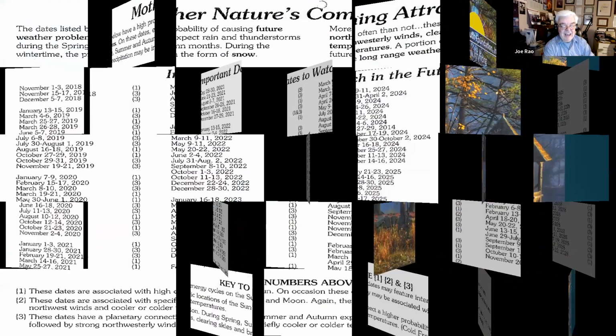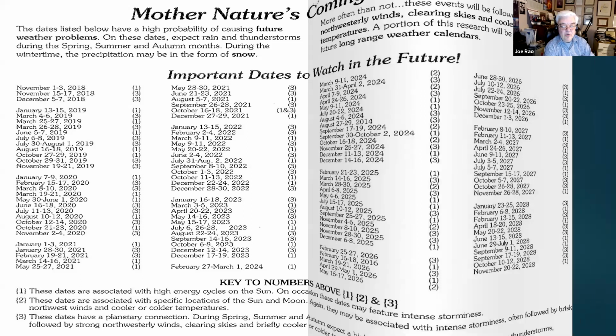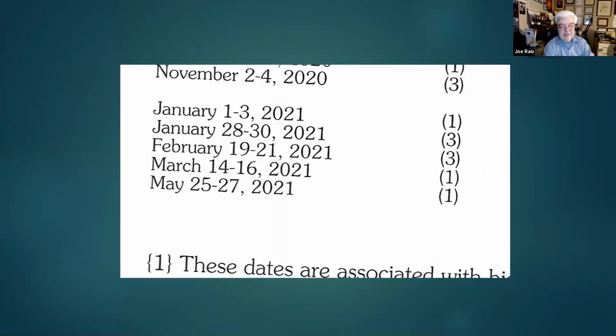On the back of the calendar for this upcoming year, Jim has outlined Mother Nature's coming attractions. Look at this. He has done predictions all the way out until the year 2028. And these are important dates, he says, to watch in the future. Important dates for potential storminess. Here's this year's forecast for 2021.